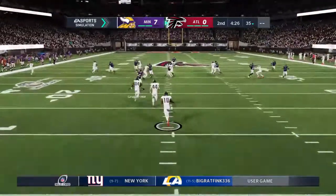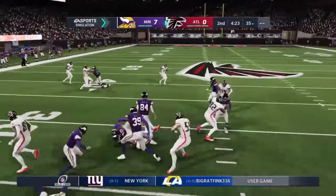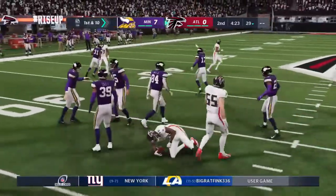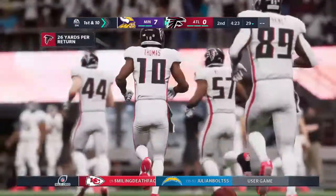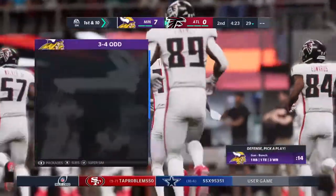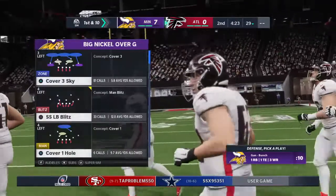That'll be taken about a yard deep. And it's a pretty good return here, so he'll get this up to the 29. At their own 29-yard line. Getting set to go again on offense. We get a peek at Julio Jones now.